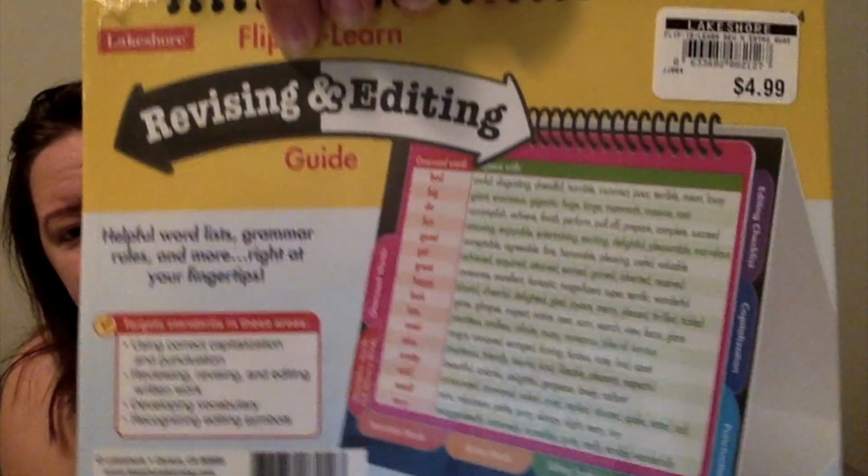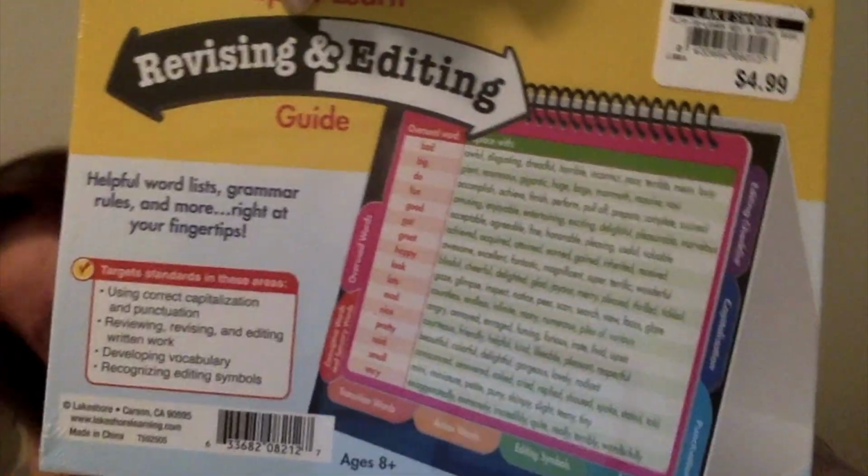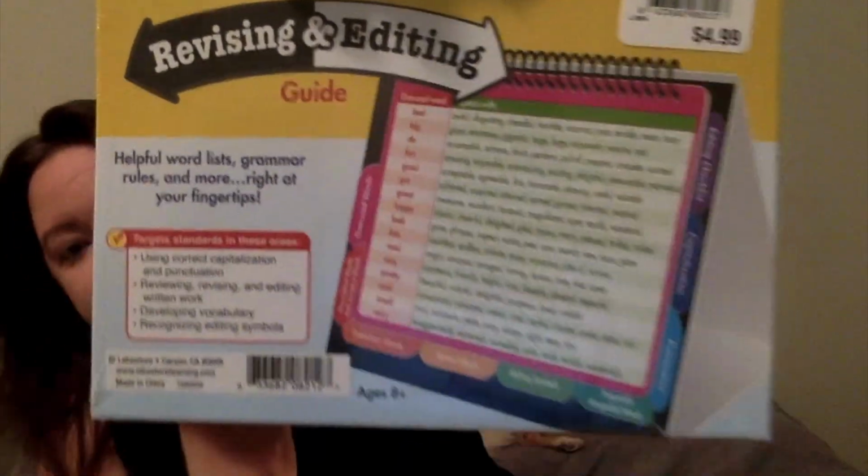And I don't know if you can see on the back, but it has, like, I'm trying to see it too. Like, it'll say like bad, and here's some other words you can use, and that's something mine definitely need help with. So this, I think, will get used a lot. And it has the little stand where you can make it stand up on its own.